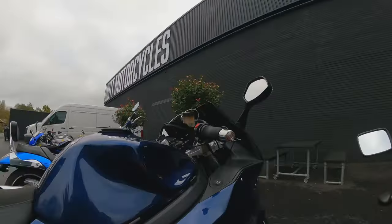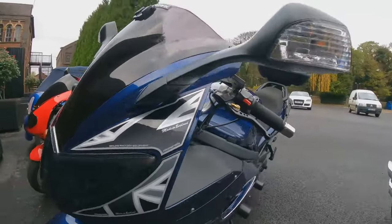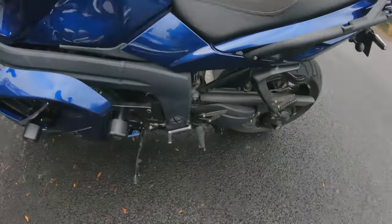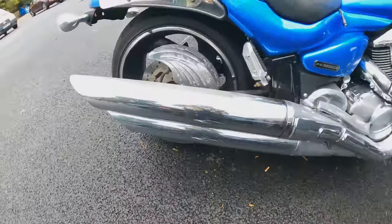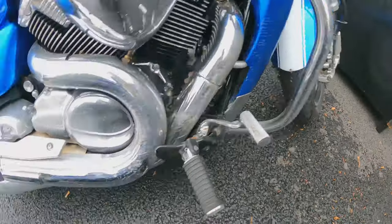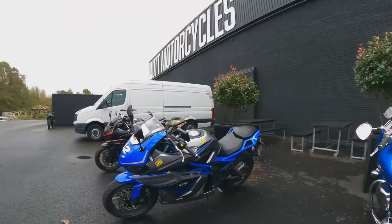Right, moving on to this Triumph, which is really nice. A bit dirty on the front though. Nice, shiny effect. Loads of stuff. Whoa, this one's cool. It's an Intruder Suzuki. Look at that. All very shiny. Look at those. And then, wow, look at this.